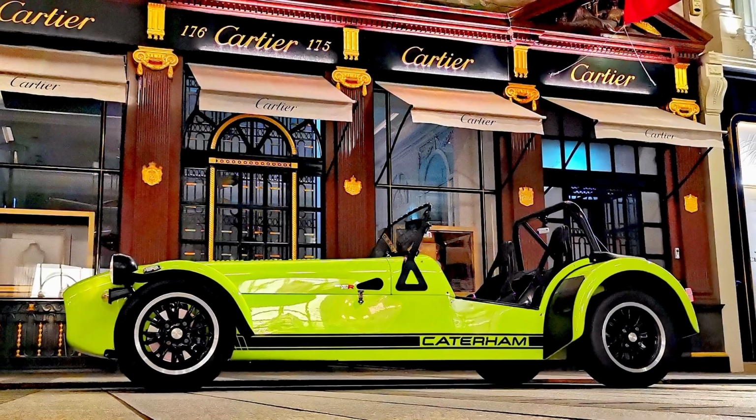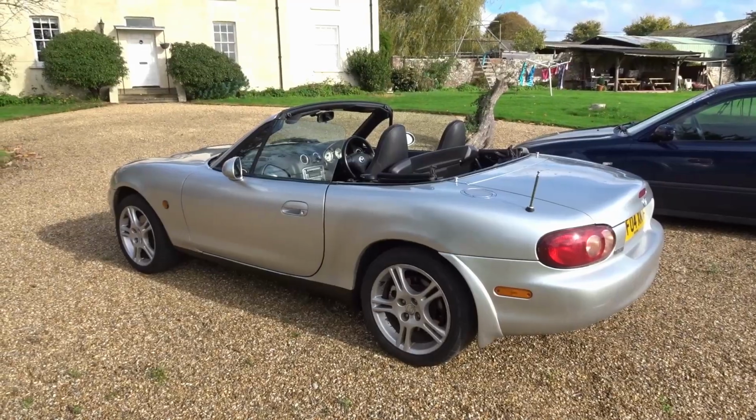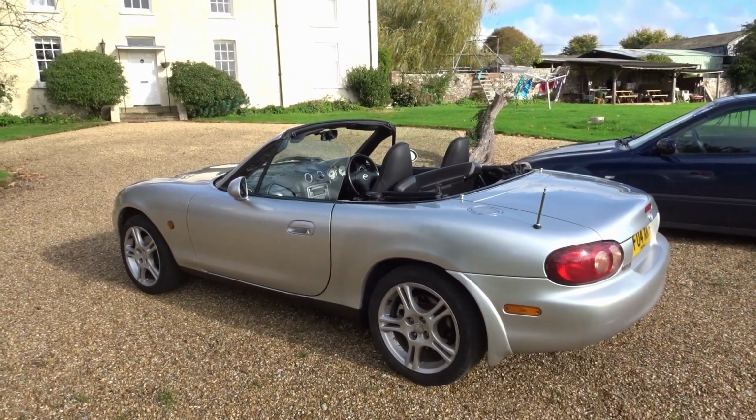Then I started looking, let's lower the budget a little bit more. I looked at some Honda S2000s. They're about 15 grand, maybe 20 for a good one. Knocked the budget back a little bit more, and I've ended up with, I'll show you. It's this, a Mazda MX5.